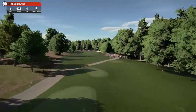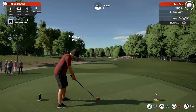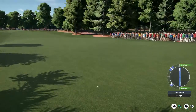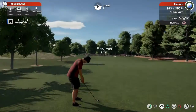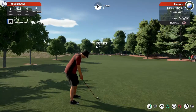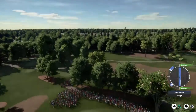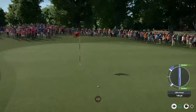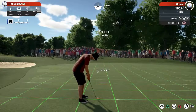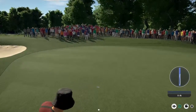The 6th hole. Well, this one's looking like it's in the fairway. And from 150 yards. And this shot's looking pretty good. 11 feet to the cup. And finishing the hole with a solid putt.